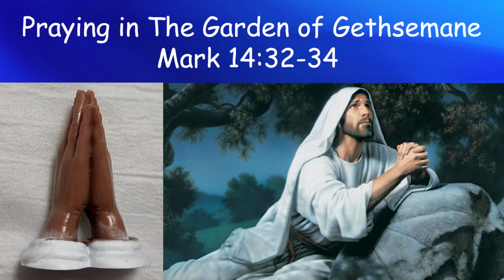Mark 14, verse 32 to 34. And they went to a place called Gethsemane, and he said to his disciples, "Sit here while I pray." And he took with him Peter, James, and John and began to be greatly distressed and troubled. And he said to them, "My soul is very sorrowful, even to death.